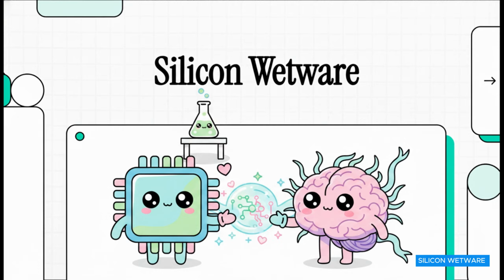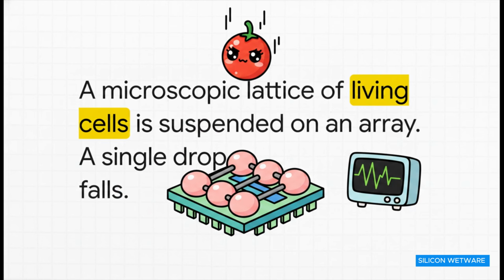Welcome to our explainer on Silicon Wetware and the biocomputing leap. Today, we're diving into a reality that honestly sounds like it was ripped straight out of a dystopian sci-fi novel, but it's actually happening right now in neuroengineering labs all over the globe. We're going to unpack the exact moment where human biology and computer circuitry literally collide. So let's zoom in on that chip.